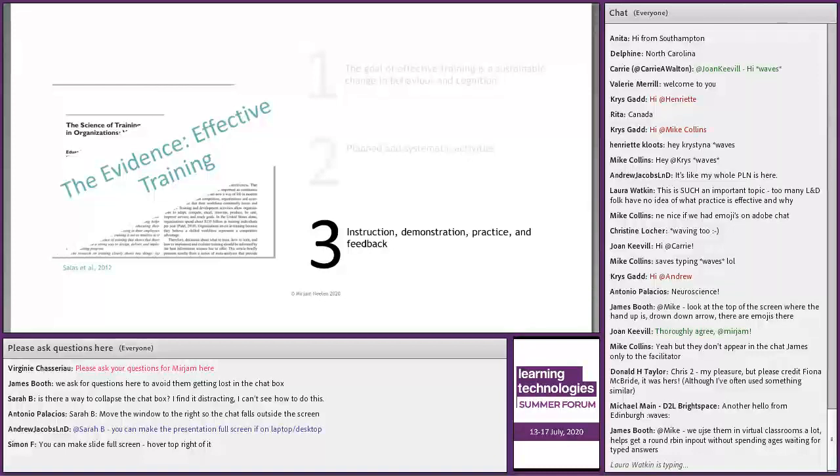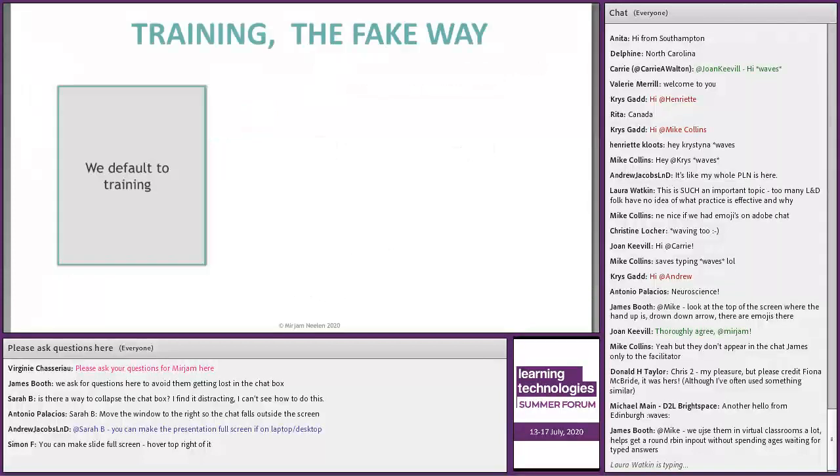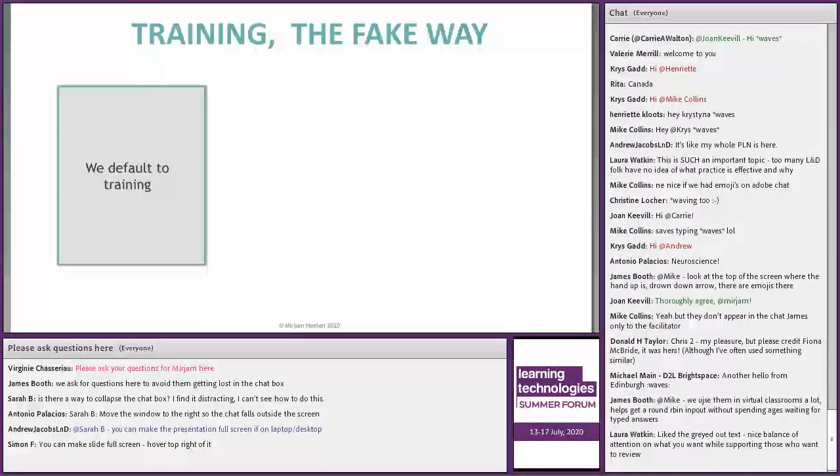So the article clearly outlines what training is and isn't, and also the scientific evidence around what requirements training needs to meet in order for it to be effective. However, when we think about a Photoshop effect, we are sadly currently in a state of fake. For example, we default to training when dealing with a performance problem. And I think this has many reasons.